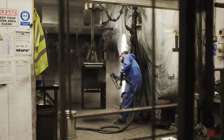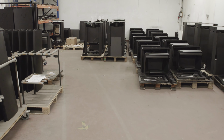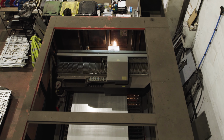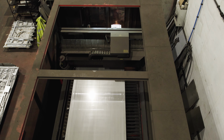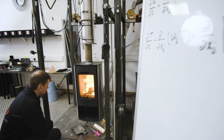Today, Hunter Stoves is one of the largest wood-burning stove companies in the UK. We have a substantial turnover and we're growing all the time. We have a very large network of dealers in the UK and we are expanding into dealerships worldwide as well. Our future is bright because we don't just have the best technology, we have the very best people from diverse backgrounds. And if you have the best people, you will have the best products and, quite frankly, the best company.